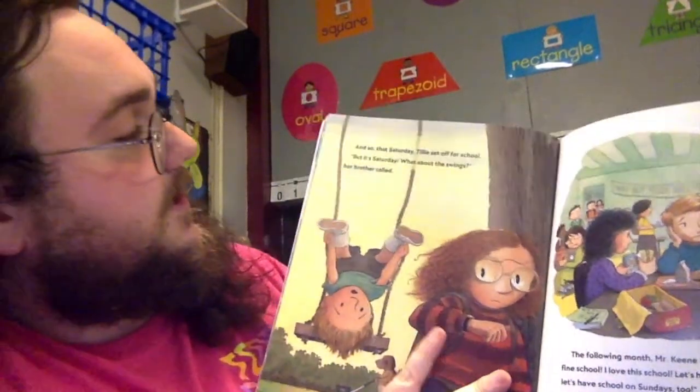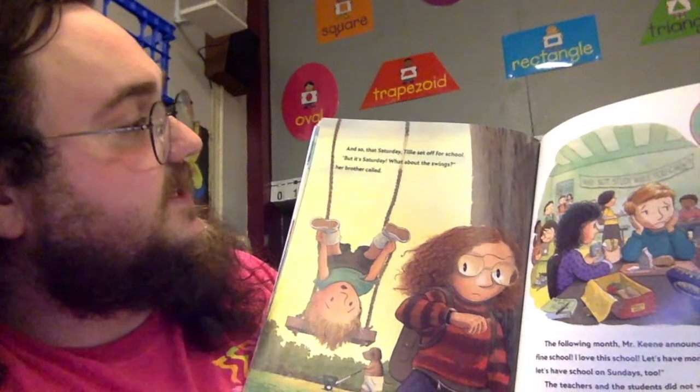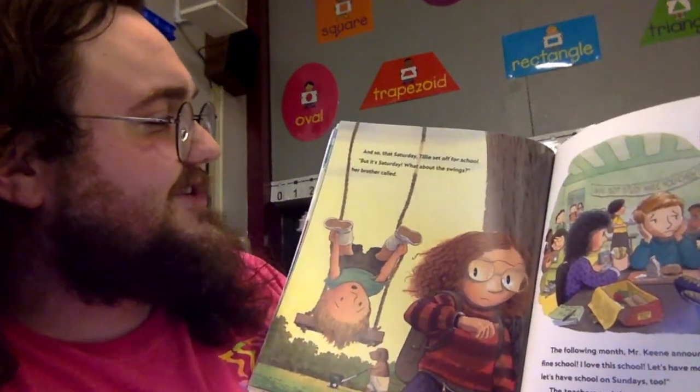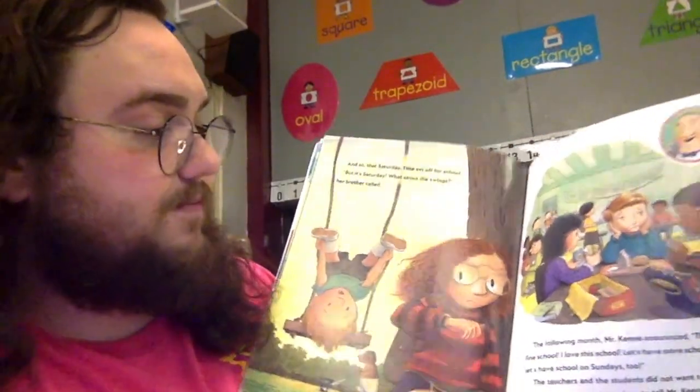Let's keep reading here. And so, that Saturday, Tilly set off for school. "But it's Saturday. What about the swings?" her brother called.